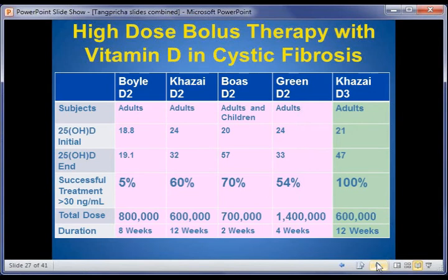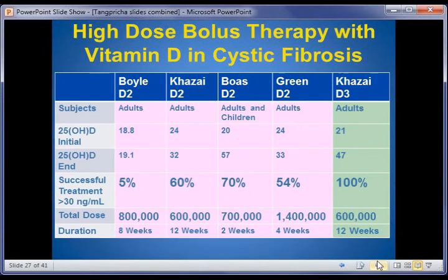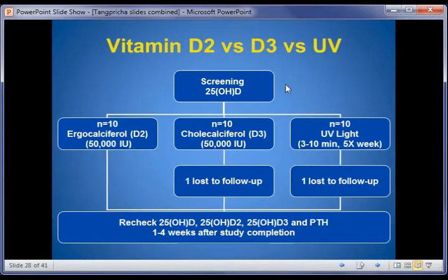The next slide is going to review the Kazai study in more detail. This was a randomized controlled trial where we took adults with cystic fibrosis and randomized them to ergocalciferol, cholecalciferol, or UV light therapy to better define which therapy was the best for treatment of vitamin D status in CF. The people who took the vitamin D took 50,000 units once a week for 12 weeks. The UV light group used a lamp between 3 to 10 minutes, depending on skin type, 5 times a week.